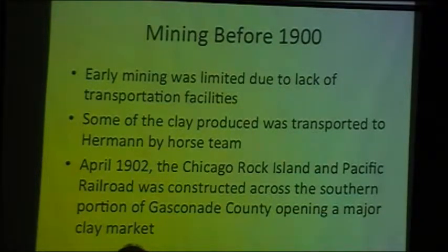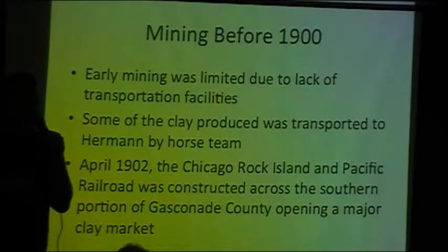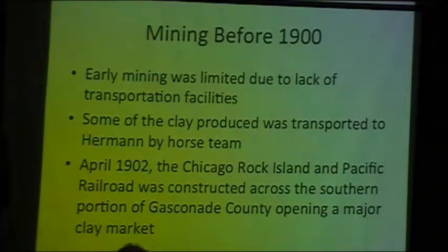As far as Gasconade County is concerned, before 1900, the clays were known, and they were used locally. But the problem was transportation facilities, because before 1900, to get on the railroad, you had to go all the way up to Herman. So for all the clay producers down here, moving their clay from their pits to the railroad was a big hurdle to overcome. Although there were some closer, in the area of Swiss, that loaded it up on wagons and hauled it into Herman to the railroad and then shipped it out. So there was some clay production in Gasconade County before 1900.